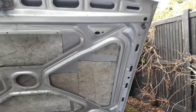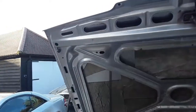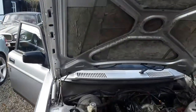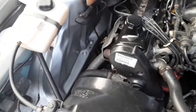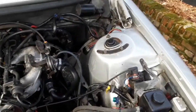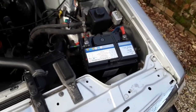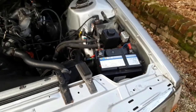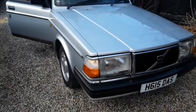Showing underneath the bonnet, still got the sound deadening on it. No corrosion. Inner wings and the front chassis rails are all in very good condition. Battery was replaced very recently with a brand new one. As you can hear, it's nice and quiet.